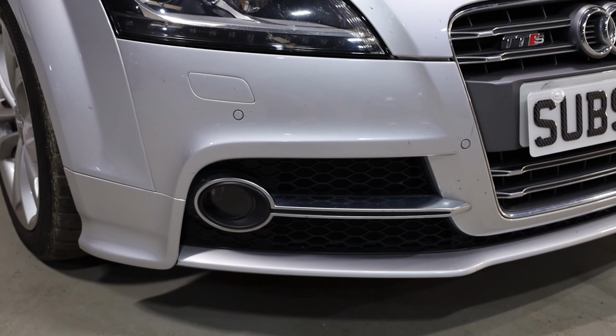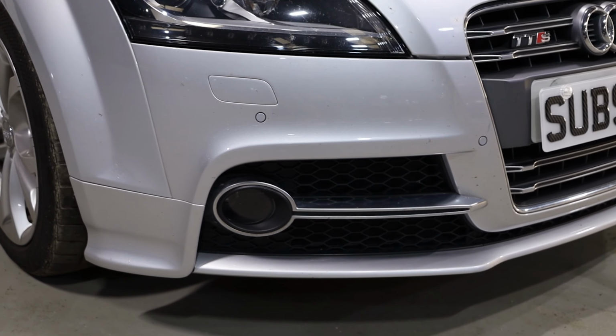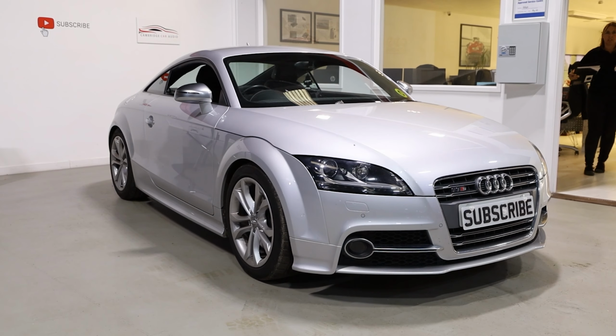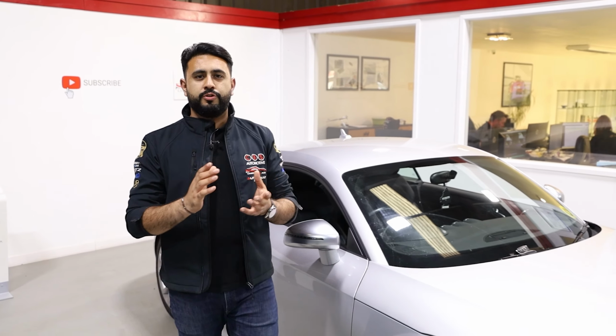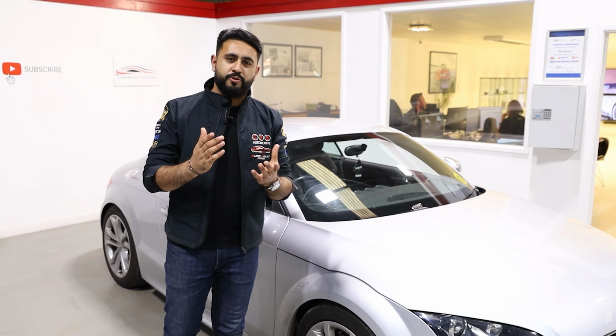We've actually installed front and rear parking sensors onto the vehicle at the same time during this install that Chris has had his car in with us. And during that time, he's been using one of our loan cars, which we have available to you guys at home as well when you get your car booked in.